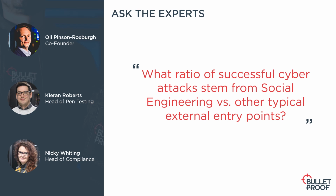We see a lot of the high-profile attacks that have happened over the last year or so. Many of them were simply misconfigured environments where there was some low-hanging fruit that was exploited by people and they were able to exfiltrate data. So yeah, it doesn't really answer the question about what ratio, but social engineering attacks are very dangerous, but so are other kinds of attacks.